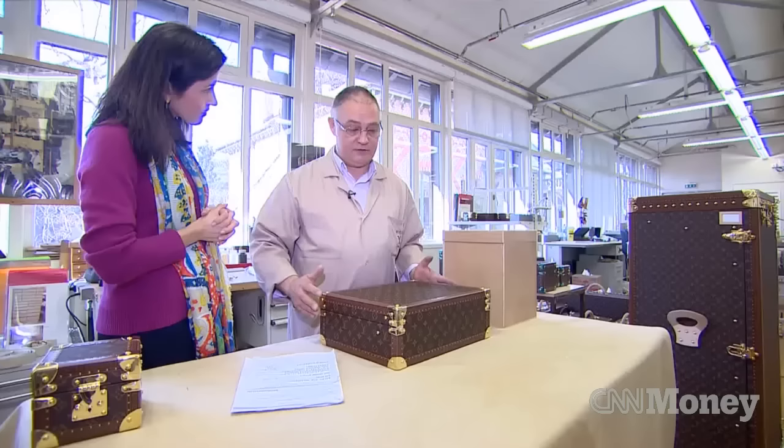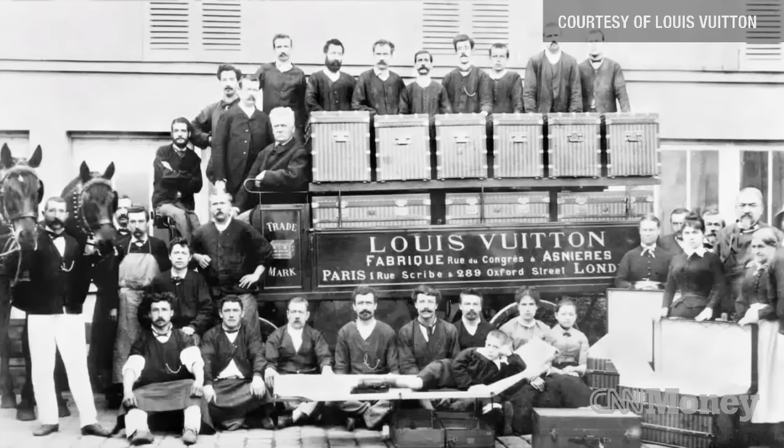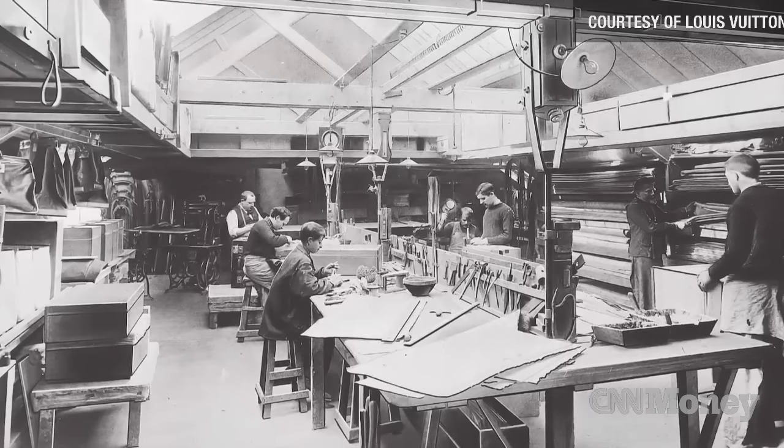The brand has a long history. Louis Vuitton himself came to Paris as an apprentice trunk maker the year before the first ocean liners made their maiden transatlantic voyages. It was a time of great productivity.